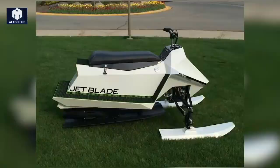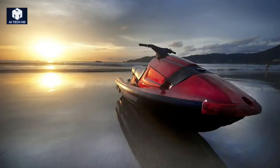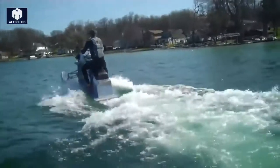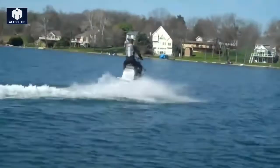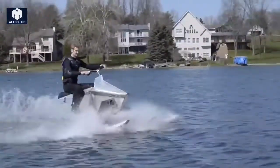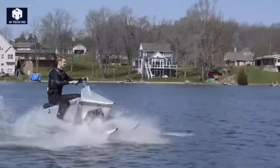Meet the Jet Blade, created by students from Michigan's Calvin College. Deviating from the traditional jet ski design, the Jet Blade rides the waves on three water skis. When motionless, the Jet Blade floats on its hull with the skis submerged. Once moving forward, the dual front skis plane upward and break through the surface. When enough speed is achieved, the Jet Blade's skis ride completely on top of the water.